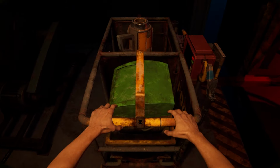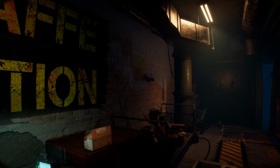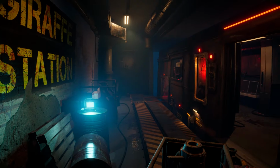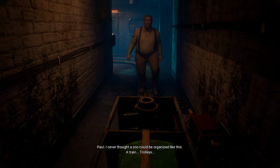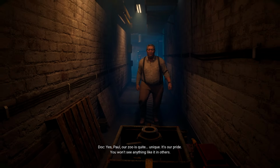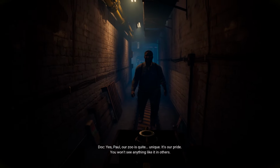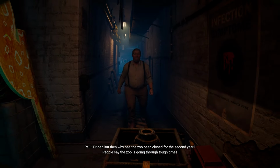Got it. This is really good. I'm actually rather impressed by all this. I never thought a zoo could be organized like this. A train? Trolleys? Yes, Paul, our zoo is quite unique. It's our pride. You won't see anything like it in others. Pride? Then why has the zoo been closed for the second year?